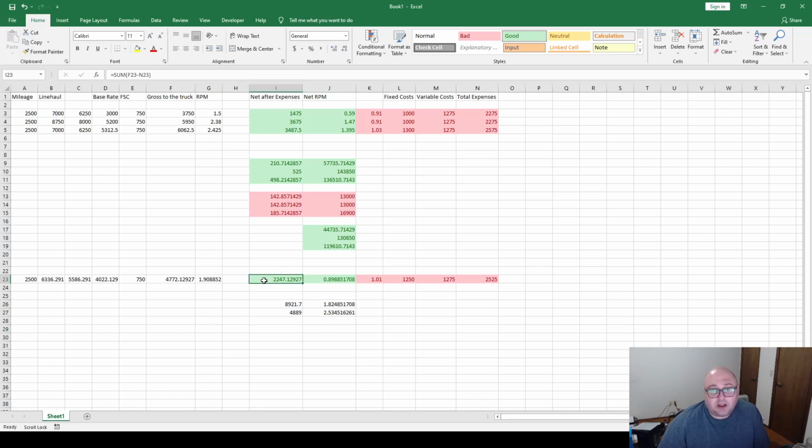So, this Prime driver in this scenario, they're making approximately 90 cents per mile after expenses. And they're actually making less than that because he's making $1.82 a mile after all the fuel surcharge and everything. So he's actually making about 8 to 10 cents per mile less than what I have right here. So we're being very generous with Prime on these numbers. So $2,247 a week.